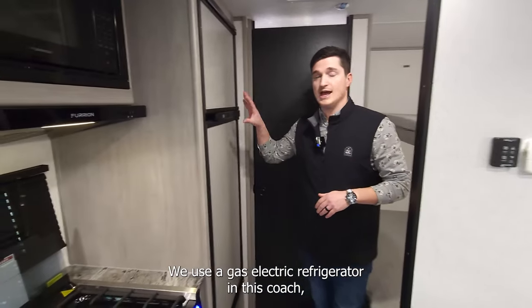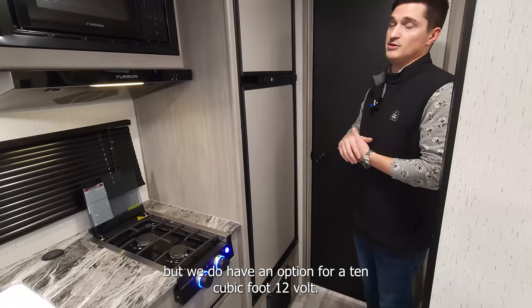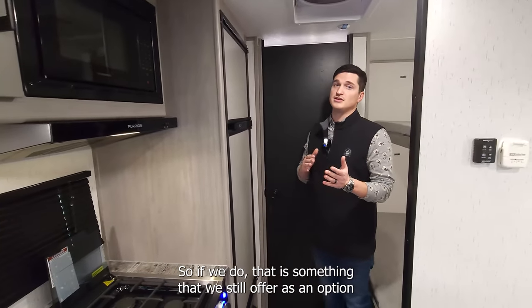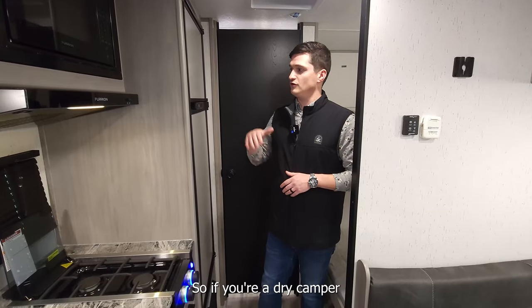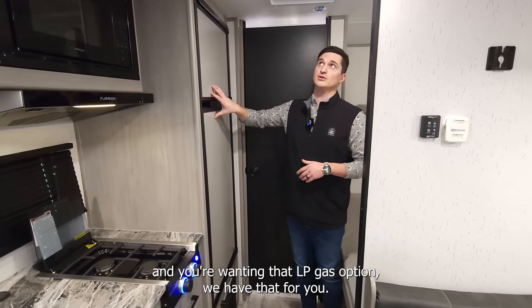We use a gas electric refrigerator in this coach, but we do have an option for a 10 cubic foot 12 volt. This one happens to be equipped with our 8 cubic foot gas electric refrigerator. That is something that we still offer as an option where a lot of brands have moved away and only offer the 10 cubic foot 12 volt refrigerator. So if you're a dry camper and you're wanting that LP gas option, we have that for you.